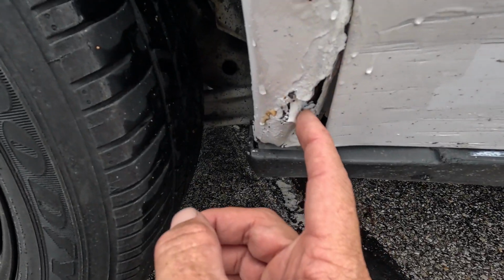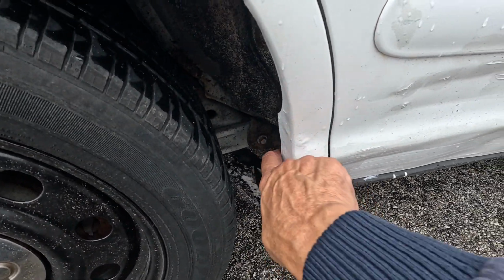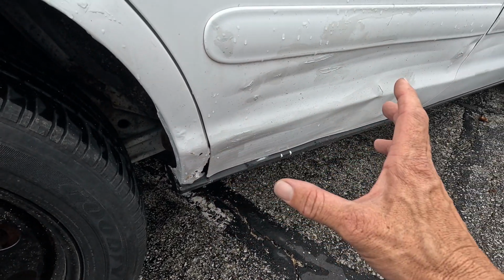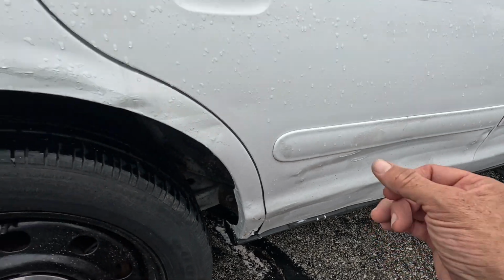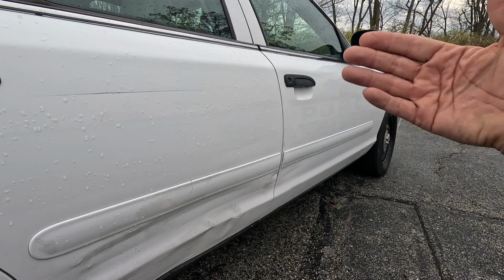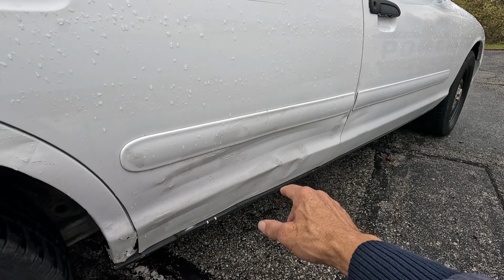But this is the bad part. It's got some rust right here. We're not going to fix that because it's just going to add to the price of the car. And whoever buys this car, it has 200,000 miles on it. Whoever buys this is just going to want something to run and drive. And if they want to fix it up, they can do that. We're trying to keep the price down on this car.